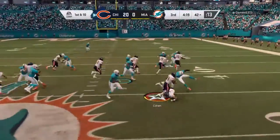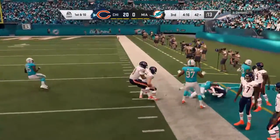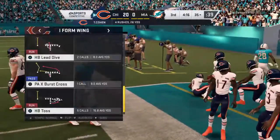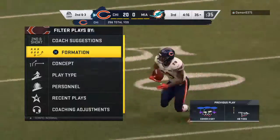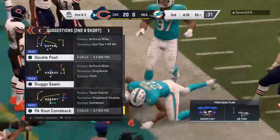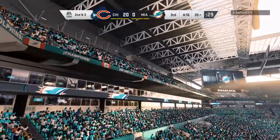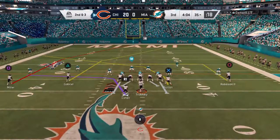Off the toss, Cohen. It's a 7-yard carry to set them up with a 2nd and 3. That play wasn't quite as big as the play that preceded it, but still, got to like the way they're moving the football, partner. Absolutely. Pretty good room to run on that last play. Yeah, they didn't get a first down, but still, you'll take runs like that each and every time, won't you?